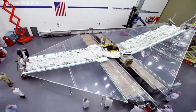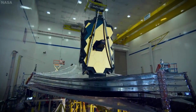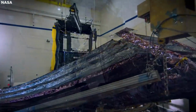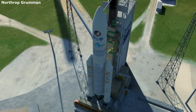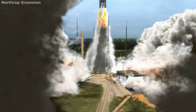Hello everyone, today we are taking a look at the James Webb Space Telescope's sunshield. Space telescopes provide a unique view of the universe's past. The information gathered answers and brings up a long list of questions about everything including our own planet. The James Webb Space Telescope is said to be the most powerful and advanced telescope ever sent into space. It features many different fascinating components including a very large sunshield.